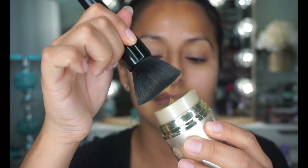This is by e.l.f. It's very cheap on the website. I don't know how much it goes for, but I'm sure it's under $5. But this brush has been mine for a very long time. I really love it because it definitely does do the job, and it's worth buying. So I'm going to be using that, and with this foundation, I'm going to just grab it like that, and I'm going to apply it on my face.